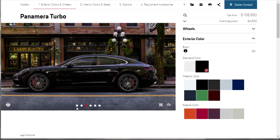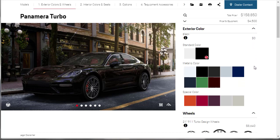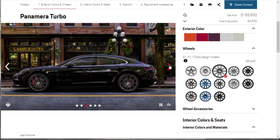Actually, you know what? I think we might be there, because those wheels look good, right? What wheels do we have on here? Let's double check our wheel situation. Where's our wheels? There we go. That was the 20-inch Panamera Turbo wheel, the standard wheel they threw on there. The 21-inch 911 Turbo design wheel is $3,640. That wheel looks right. I often go with this wheel. I think I've done other Porsche builds where I end up going with it, so I guess this is my go-to wheel, and it is again. Nice wheel, nice color combination, and with the red seats right there, that just looks right to me.